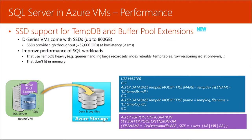The other thing that you can do is put buffer pool extensions there. Any workloads that don't fit in memory will go to the buffer pool extension. And I love how if you choose one of the gallery images with those types of machines, it is automatically configured to use those from an optimization perspective. It's great. Right. Got it.